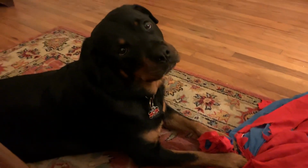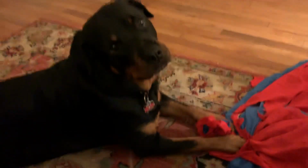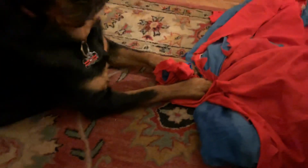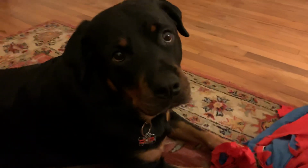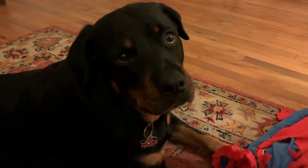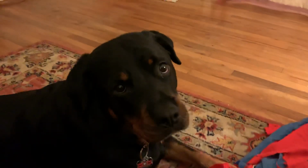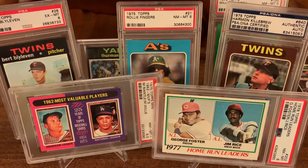Bela, what are you doing? Are you eating your blanket? Did you eat a little bit of your blanket? Because that's not okay. Yeah, that's what she does with this blanket. She destroys it. It's hers, so she's allowed. But still, it's not cool finding little pieces of red blanket in piles of poop in the backyard, but that's what happens.